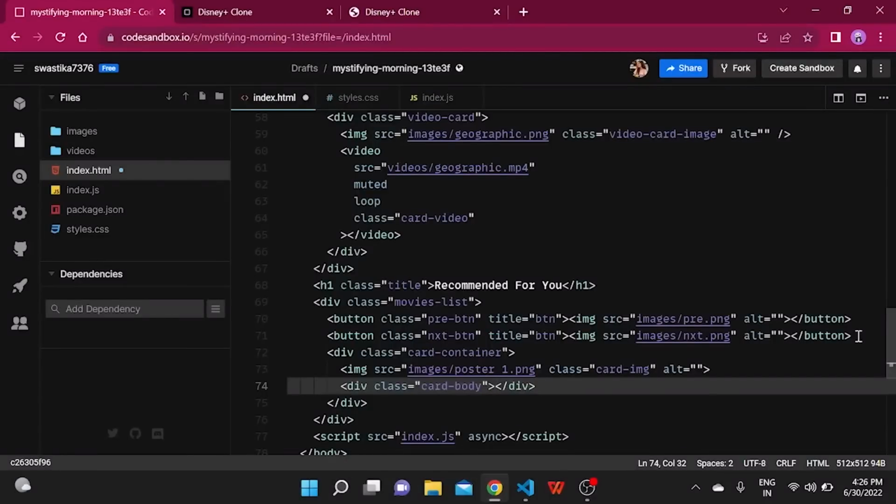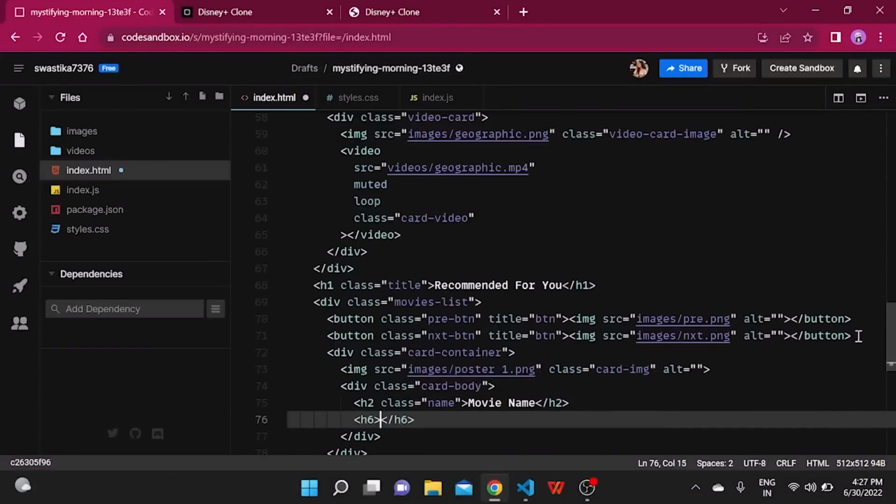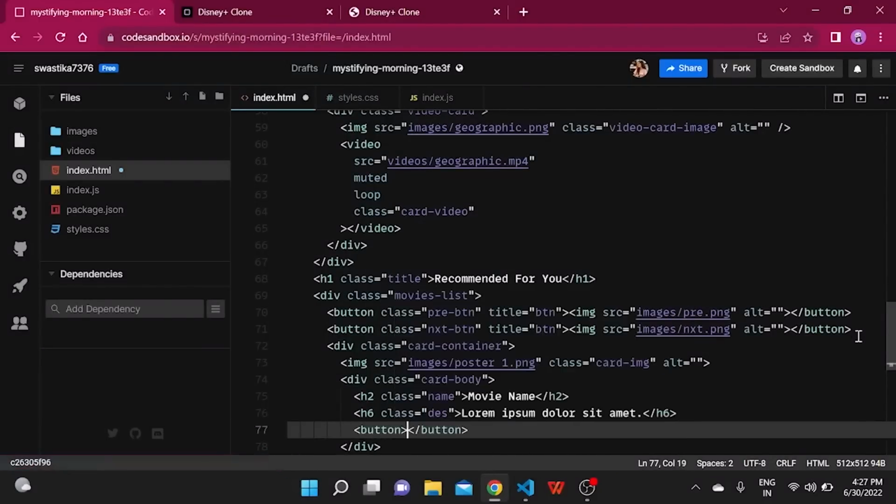So inside this card body, we have an h2 tag that we'll use with the class of name, and let's say we'll have our movie name here, whatever the movie name is. After this, we'll use the h6 tag for the content of the movie that we'll be writing there, and we'll name this class as description, and let's give this some default text. Now after this, we have to create a button for the add to watch list. So we'll give a class here as watch list button, and we'll add the text here, add to watch list. All right, so this was it.